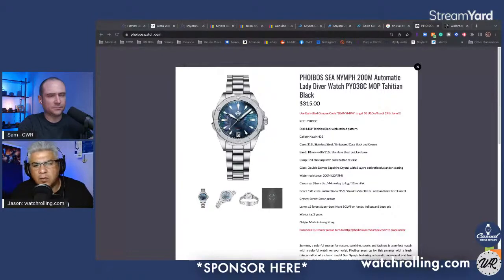And when I started watch collecting, I purchased the quartz Phoebus homage. They had a super long reference number, I can't remember, but it was just a black Submariner homage with a quartz movement.